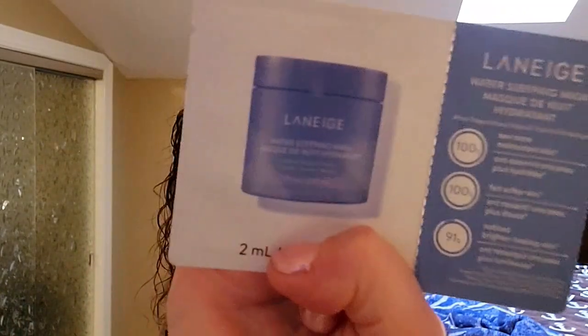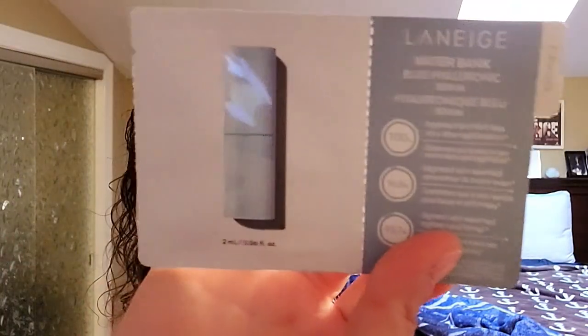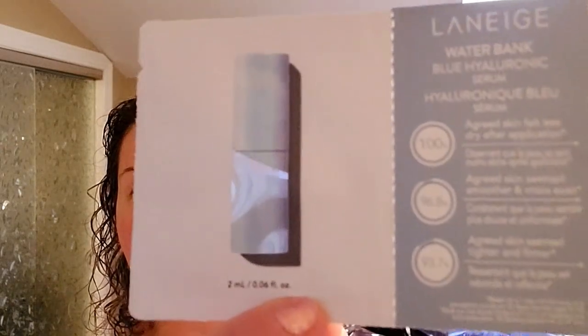Alright, so they gave me Water Bank Blue Hyaluronic Serum. I'll try this one since I'm not gonna. It says firming, okay. Because I don't have my other one on my face right now. Probably use that. Water Sleeping Mask. Let me show you the other one closer. There's a lot of information. I don't know how good to read that. It's backwards for me right now.